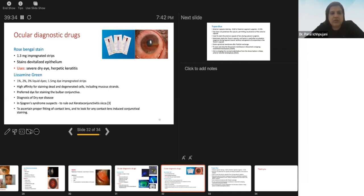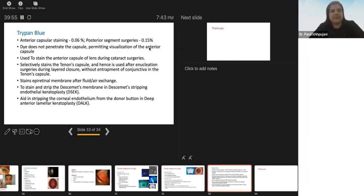So in patients with keratoconjunctivitis sicca, or in patients where you want to see what is causing the dry eye, we use this dye. And in patients where contact lens fitting is done, to ascertain proper fitting of the contact lens and to look for any contact lens induced conjunctival staining, we use this dye.